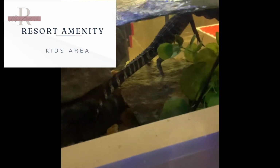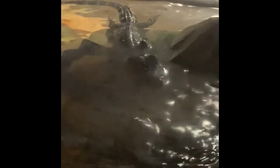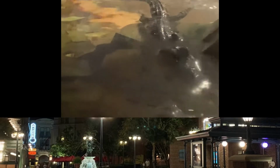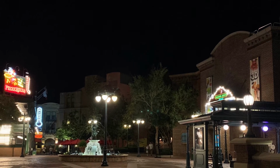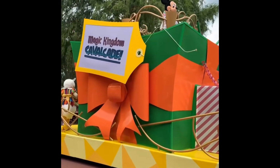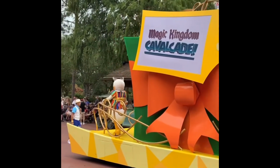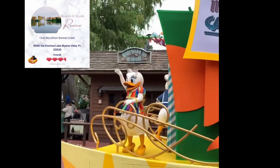I'll say though that this resort is located very close to the park, so it was really easy and convenient to get there during the day and come back at night. I mean, you are literally on Disney property, so you pass that Welcome to Disney World sign and then you go to the Bonnet Creek. So it is really exciting from that perspective and super convenient. Overall, I would stay at this resort again, for sure, just based off of the proximity to the parks. And then also, I really did like the pools.